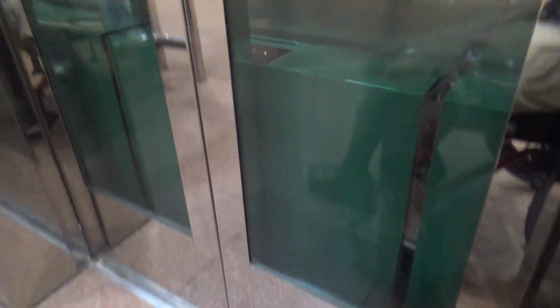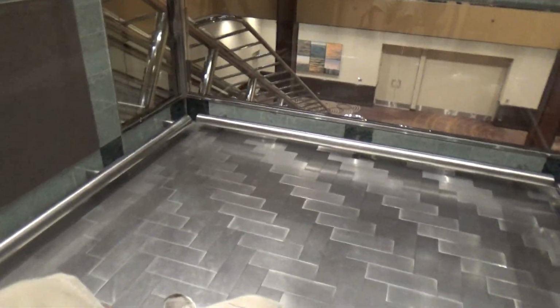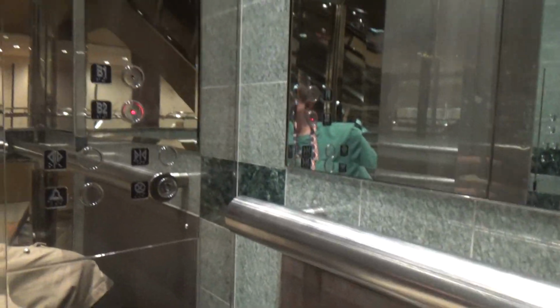Here it comes. Walk below, concourse, going down. Fujitec. Got a very nice glass over, as you can see. It's pretty cool. The only thing I hate is that there's no glass doors on the inside. Wow.